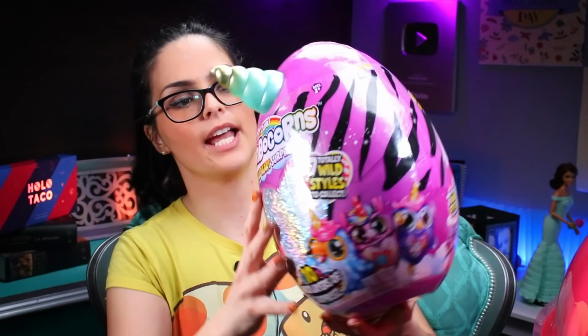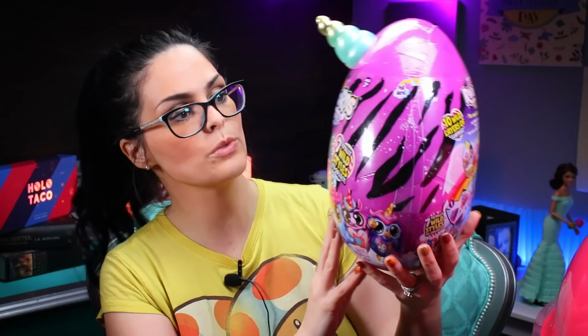All right, the first thing is a purple zebra-striped egg, and it says Rainbocorns Wild Heart Surprise, and it has a gold to teal pearlescent horn. It says there are new long-tailed boo-boocorns to find, 7 totally wild styles to collect, and 10 wild layers of surprise. Ooh, the most roarsome Rainbocorns ever. Find the rare sparkle sloth. Okay, so that's kind of cute.